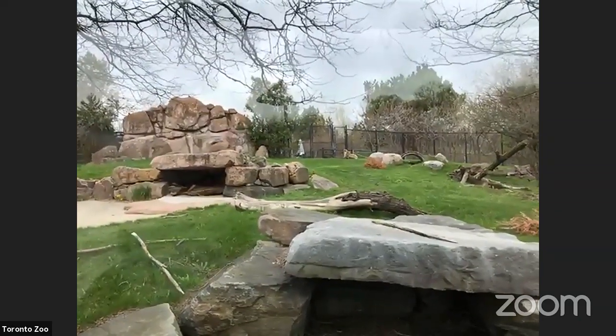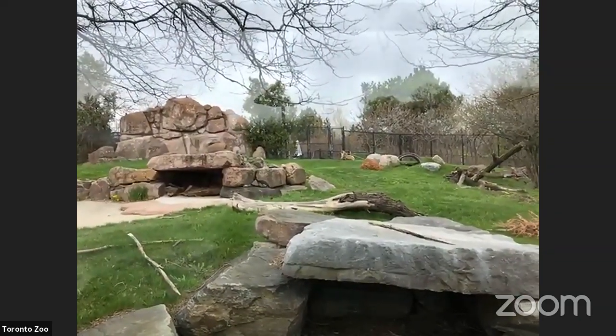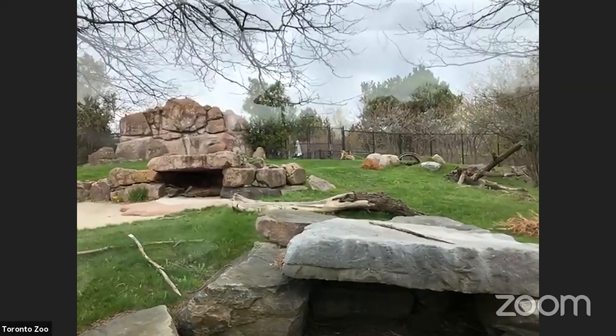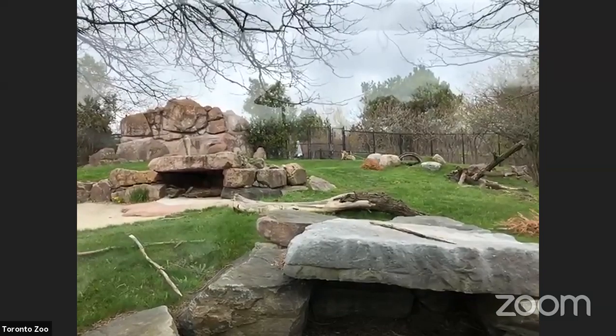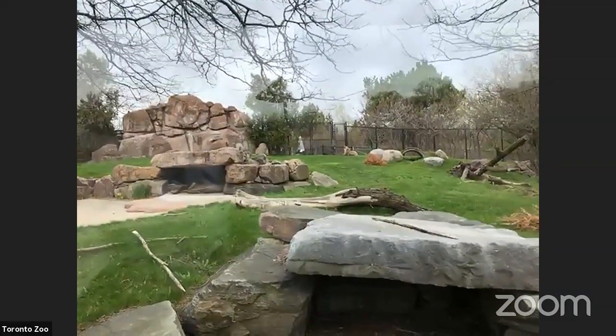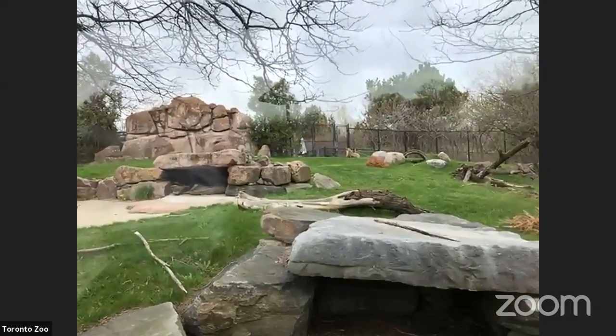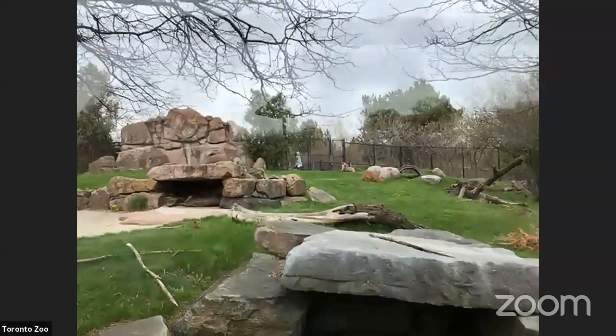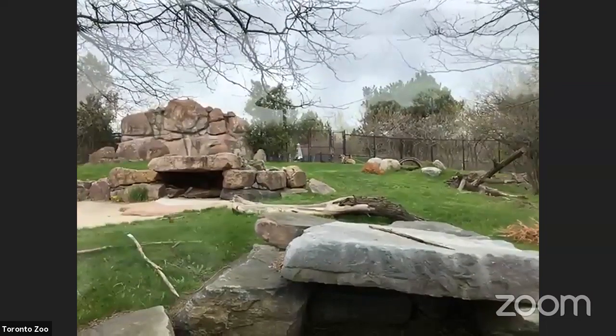So in most areas of the world in the wild, hyenas will live in groups together, and they're actually part of a matriarchy society. So what that really means is that the females are in charge. In their group living together, they'll have an alpha female, and they'll also have a kind of ladder, or a hierarchy of the animals underneath them.